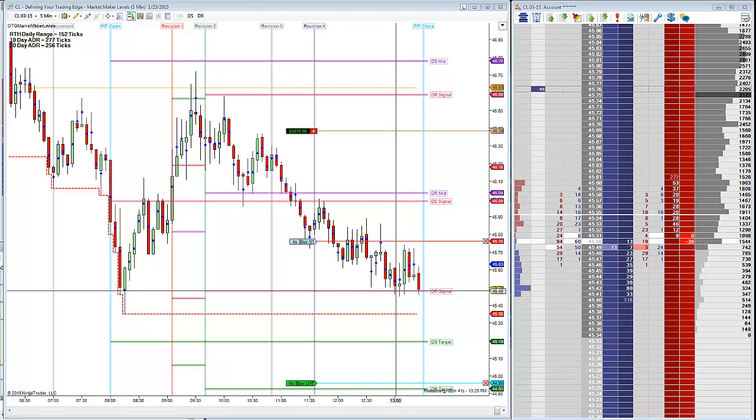Still haven't closed below your reversion signal, and we need to do that at 49, 48, somewhere below 48 or lower. 2.5 minutes left here, 7.5 minutes left in the day. I have seen these things move all the way at the very end, and that's what we're looking for here.